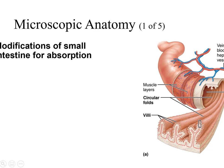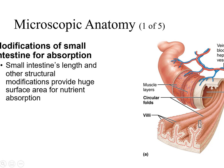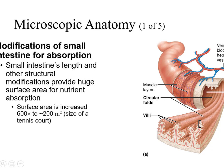So let's take a look at the microscopic anatomy. Now, the small intestine has modifications for absorption. Pretty much its length and other structural modifications provide a large surface area for nutrient absorption. The surface area is increased about 600 times, roughly the size of a tennis court, because of the presence of the villi. And of course, there are also the microvilli.